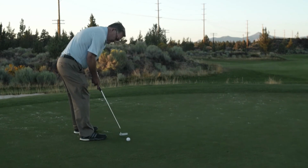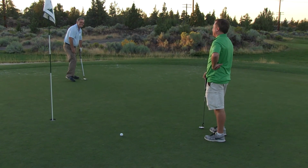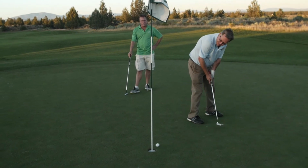Oh, good putt. I'll take a par. Oh, that looks hard. Good. Oh! I'm going to have you putt this one out. I'd make me putt this. There you go.